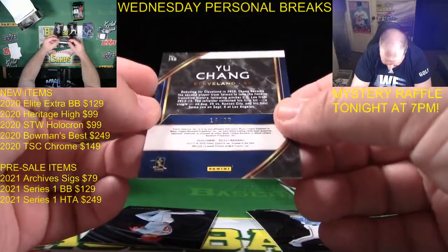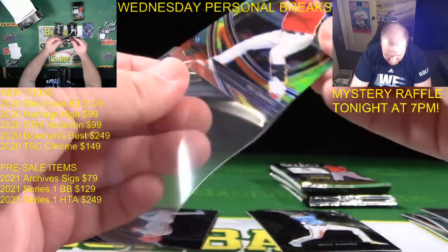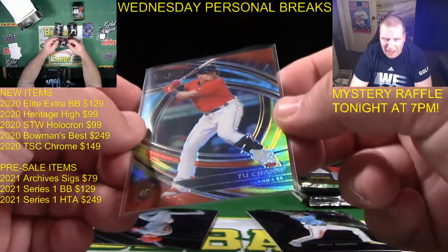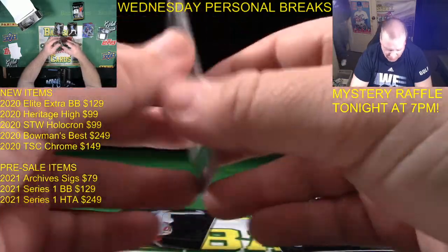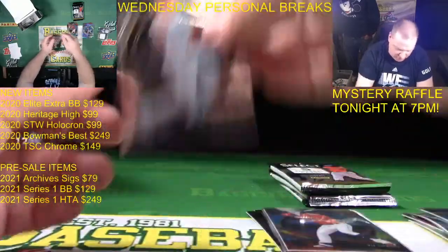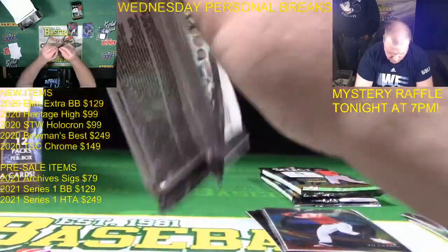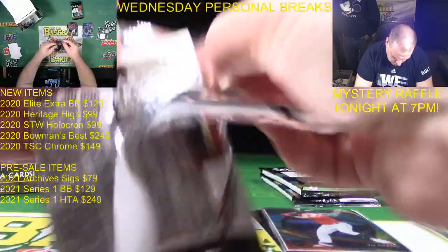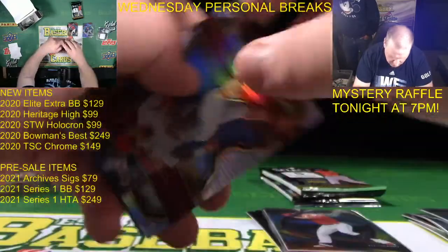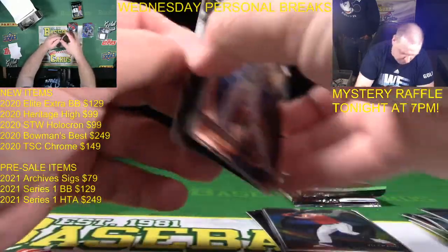Decoy. Oh, how about a tie-dye? These, I think, are out of 25 or out of 20. Yu Chang tie-dye premier level rookie. Tie-dye. Look, like a color splash on all of that. Very cool. Yu Chang out of 20 premier level tie-dye rookie. And JT Realmuto. We got Meadows, Nico Horner rookie, Colton Wong silver, Cody Bellinger moonshots, Scherzer premier level.